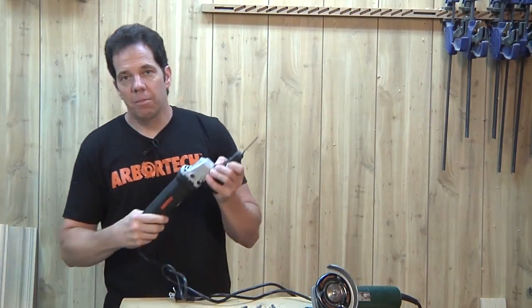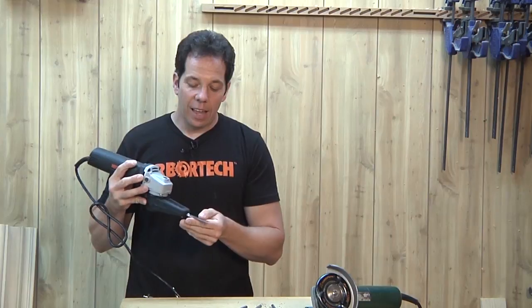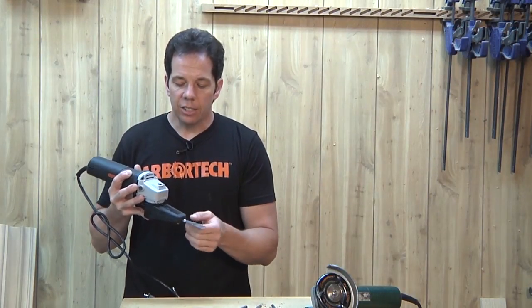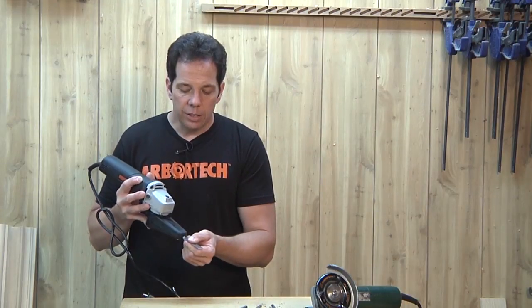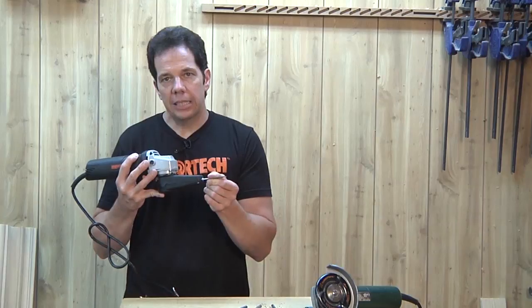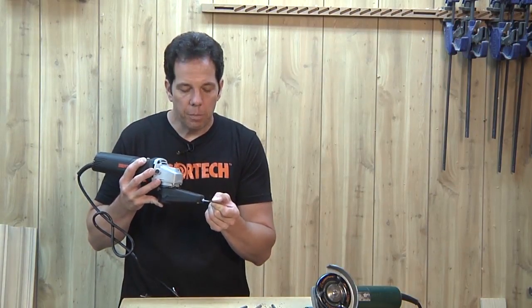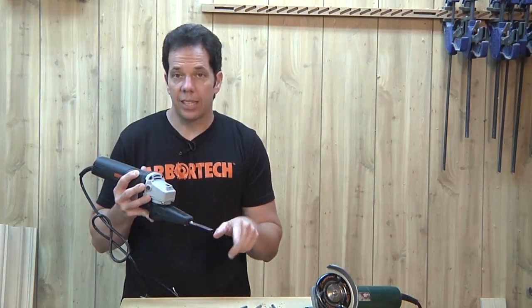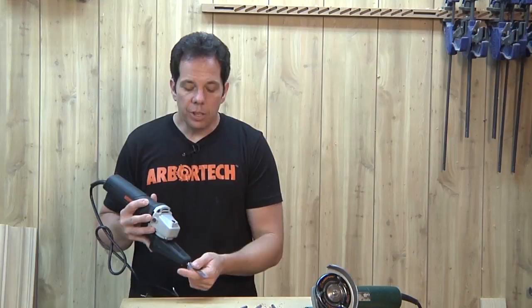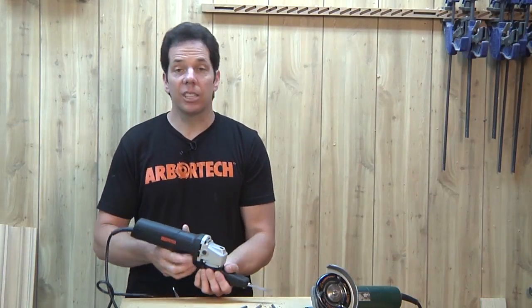And I'm not comfortable with this yet. I will say I was surprised, because I thought this would always be moving, and it doesn't. You turn it on and it doesn't move until you put some pressure to it, and you can see that it springs in and out a little bit. Depending on how much pressure I'm pushing into the wood, it tells how hard it's hammering away. And so you can do some pretty fine cuts with it, or you can hog off a lot really quick.